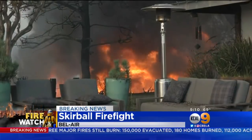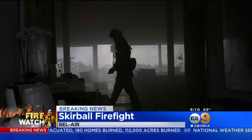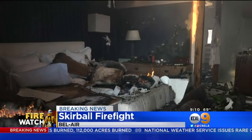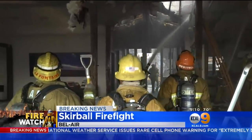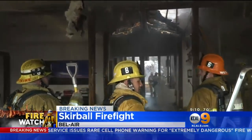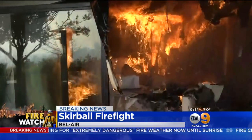About 500 acres have burned, and as of late this afternoon, the Skirball Fire was 5% contained, forcing the evacuation of this entire neighborhood. Tonight, the streets east of Sepulveda Pass are a ghost town. Witnesses told us they had never seen anything like it. The last time this area burned was in the 60s.